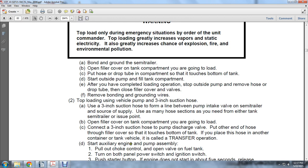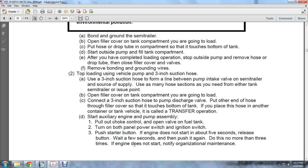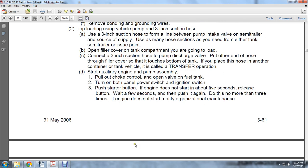Pull out the choke control, open the valve of the fuel tank, turn on both the panel power switch and ignition. Push the start button; it should start in about 5 seconds. Release the button after a few seconds, and then push it again. Do not do this more than 3 times. If it does not start, then notify organizational maintenance.